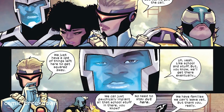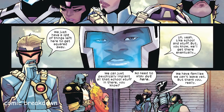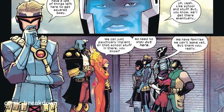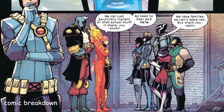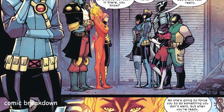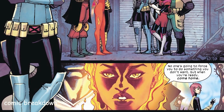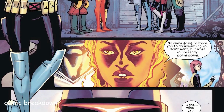And this is when Magma lets them know that the 5 of them must have heard the call, so why haven't they come to visit Krakoa yet? And they all have their reasonings. They have school, they have family, though school, they can have all of that psychically implanted into their brains, but they still have families. They got friends, they got things that tie them to this city still. And so Magma lets them know, no one's going to force you to do anything, but know that the door is always open when you are ready to come home.